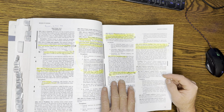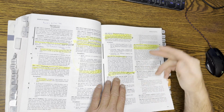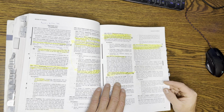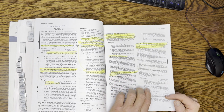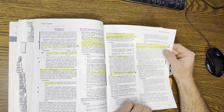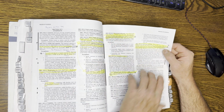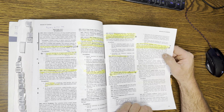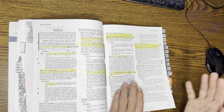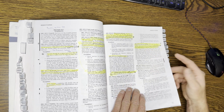Just read this. Typically you need marking stripes, depending on your application, at the nosing edge of your stairway. Go through this and read through it for what the requirements are. Landings: the width of the landing shall not be less than the width of the stairway served, so just keep that in mind. If you have a 44-inch width, you need a 44-inch landing at a minimum, or 48-inch, that kind of thing.